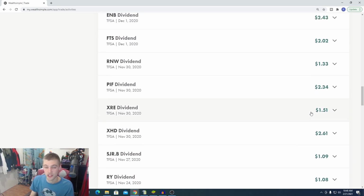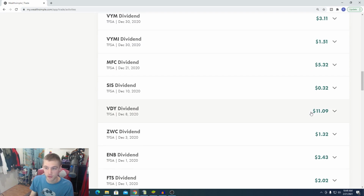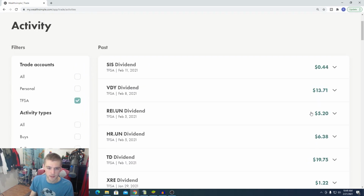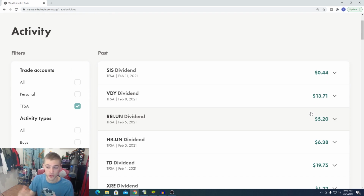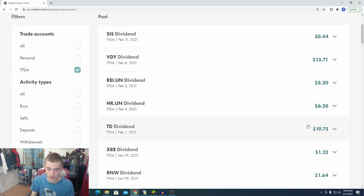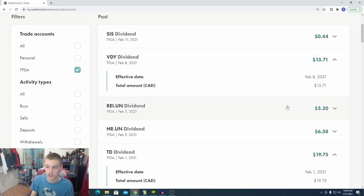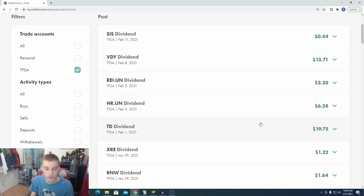That dividend income just keeps getting reinvested back into the platform, and the money just keeps growing on its own. Eventually, at some point, the dividend income will get to the point where it's quite substantial. We already hit our dividend from TD for February, which was $20. We got one from VDY, which was $14. So you can see it really does add up on a monthly basis.